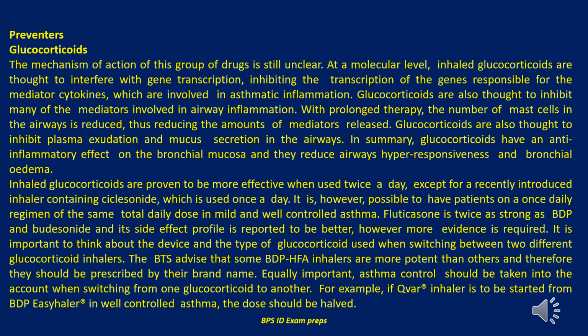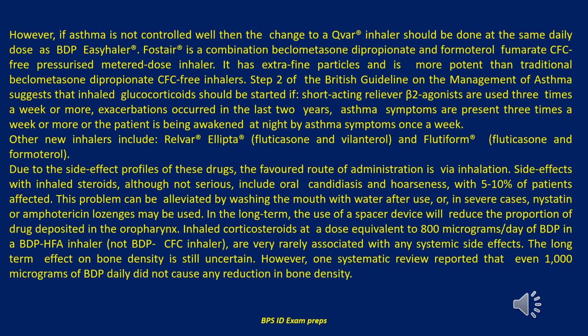Equally important, asthma control should be taken into account when switching from one glucocorticoid to another. For example, if QVAR inhaler is to be started from beclomethasone dipropionate Easyhaler in well-controlled asthma, the dose should be halved. However, if asthma is not controlled well, then the change to a QVAR inhaler should be done at the same daily dose as beclomethasone dipropionate Easyhaler.